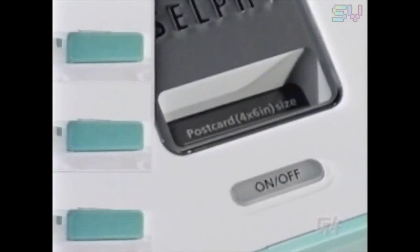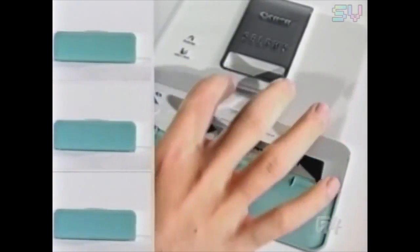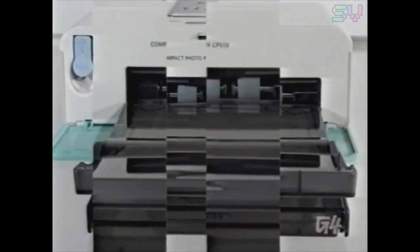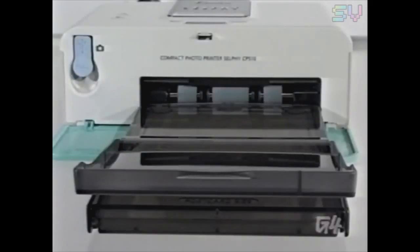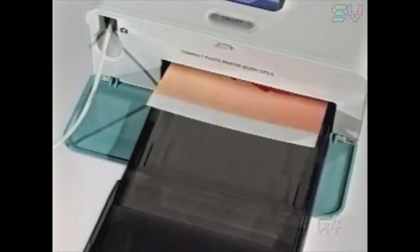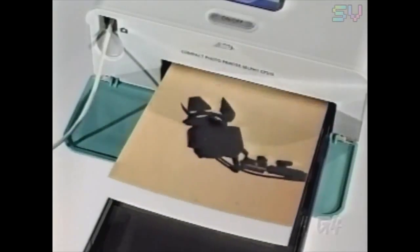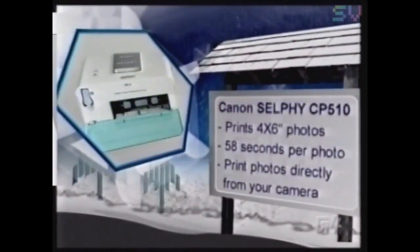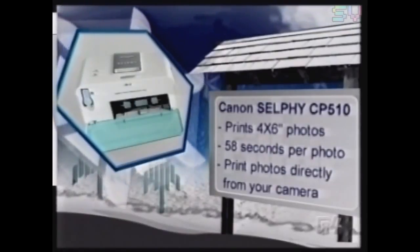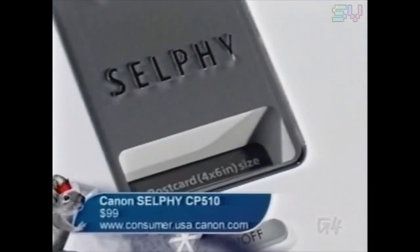I'm sure you can't think of one person who likes spending money developing film. I mean, what are we, in the Cretaceous period? These days, even the Amish can print out their digital photos using, for example, the Canon Selphy CP510. This inexpensive photo printer uses dye sublimation to print your memories out in 300 by 300 DPI. The Canon CP510's small footprint won't clutter up your tiny apartment, and here's the best part, the price. Direct print to the Selphy for just $99.